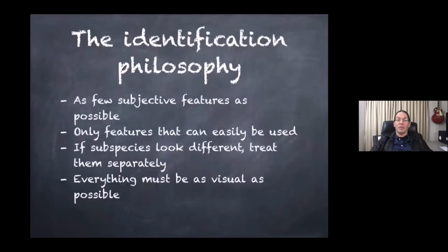As I mentioned, this book is not just an ID guide, but a design for an identification philosophy. We've tried to remove, as I've said, as many subjective terminologies as possible and only use features that can easily be used. Where subspecies look different, treat them differently, and if they need to be in different places in the book, in different visual groups, then that's where they belong. The important thing is birding is very much a visual pastime, and yes, sound as well if you include call, but everything needs to be as visual as possible to make it something you can look at.